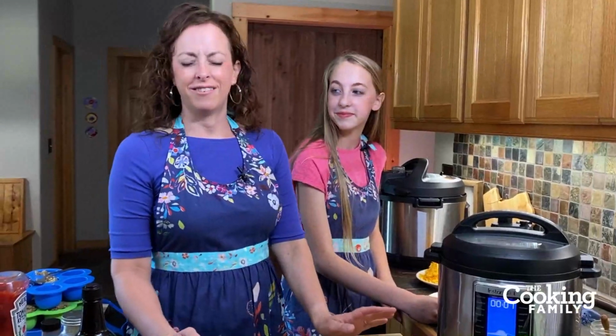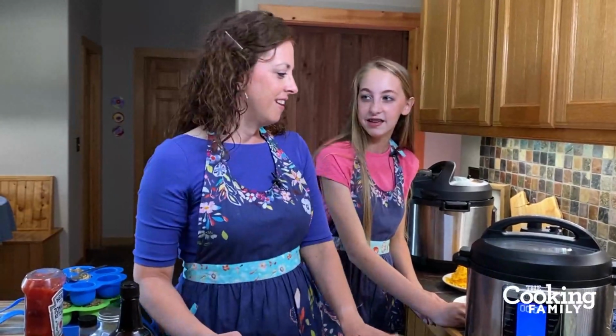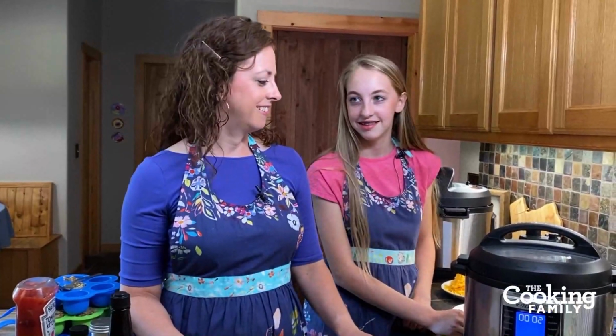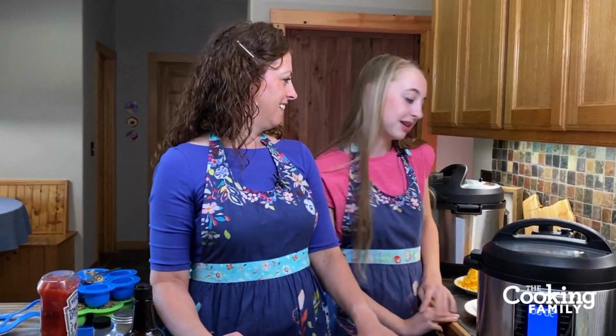So our family loves this. Of course, everyone loves pasta. It's so yummy. And with cheese, it's just so delicious. Cheesy, it's just comfort yummy food, especially with some meatloaf. That's right. Mac and cheese.